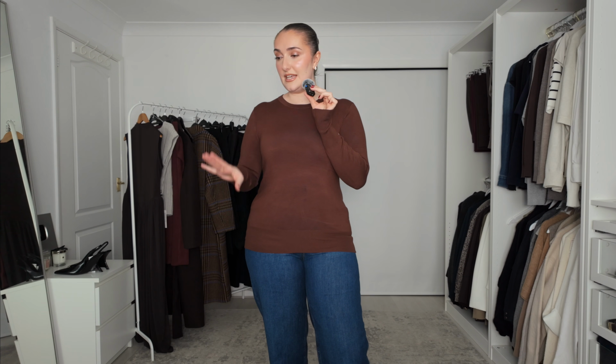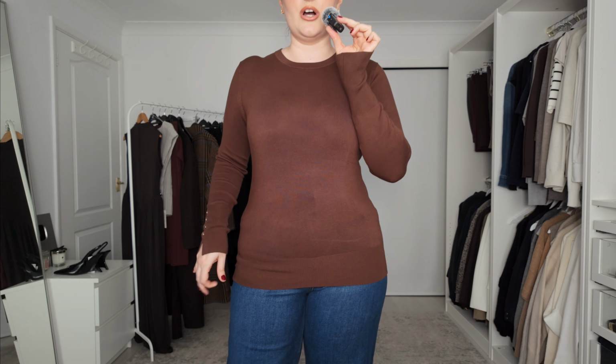It is so soft, it is so warm, but it is also super thin, which if you're anything like me and you get hot very easily, but you still want to keep warm, if that makes any sense whatsoever, this sweater is honestly perfect. I will definitely be purchasing other colours in this because it is the coziest jumper ever. And I keep saying jumper, but it is actually classed as a sweater, so don't mind me. But yeah, it is such a basic and it is the perfect layering piece.